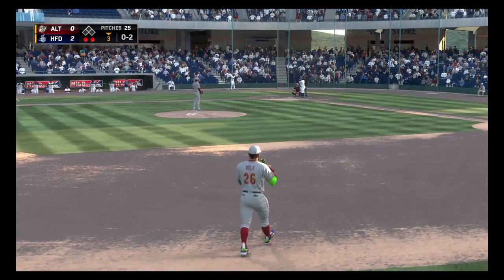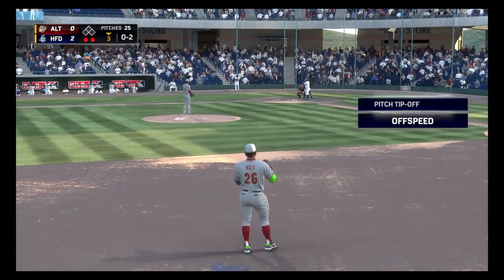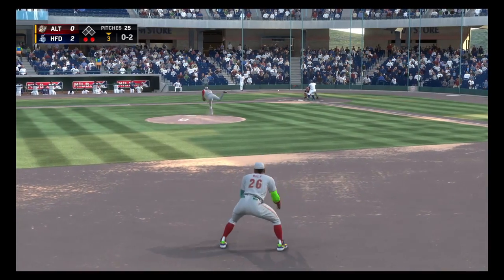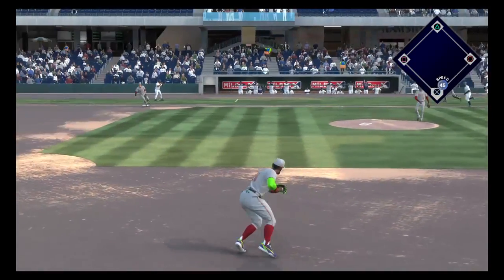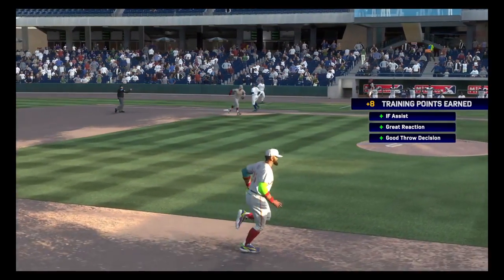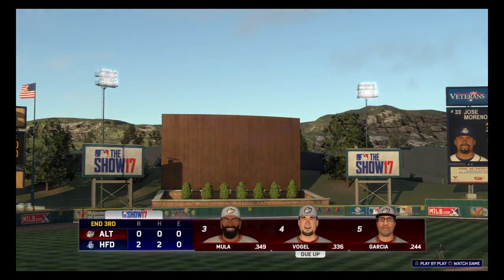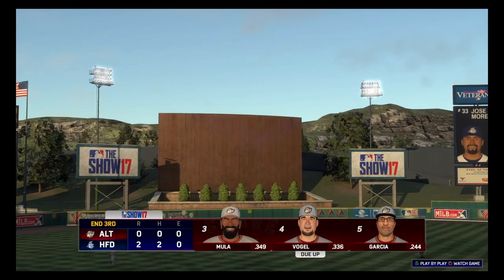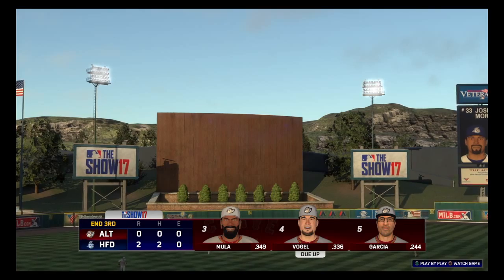Digging in to try it again. Jose Moreno, 0 for 1 for him here in this one. Moreno goes down and gets it as this is bounced to short. Money scoops it up, throw in time, and the side is retired. So they breeze through this half of the inning. 3 innings complete. The Yard Goats are out on top, 2-0.